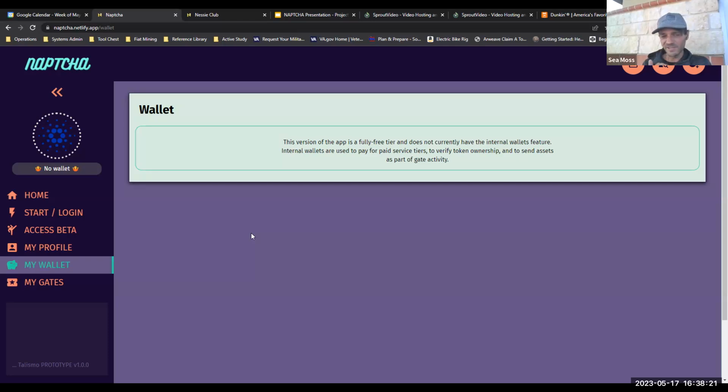And then thirdly, internal wallets could be used as a part of the mobile verification solution. There has to be some other way to verify you are the owner of a particular NFT if you don't have access to the browser wallet connector.